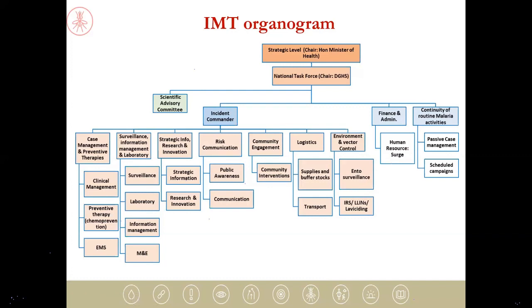We should have representation for all these pillars. It's very, very important if we are to coordinate the malaria epidemic response effectively. To me, this is the most important slide. Let's go to the next slide.